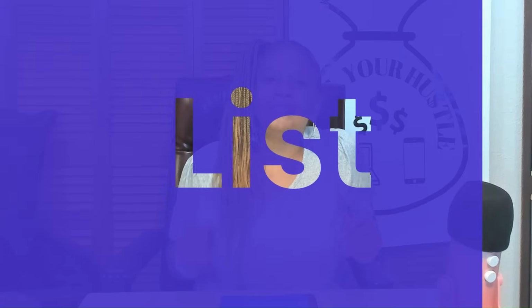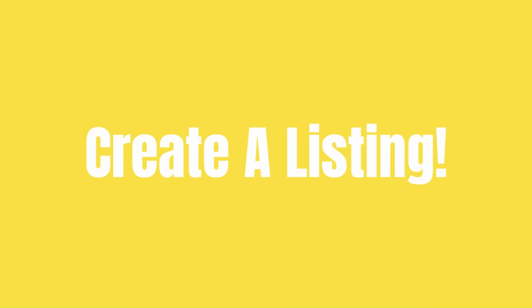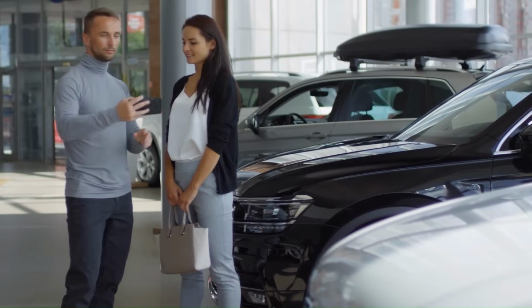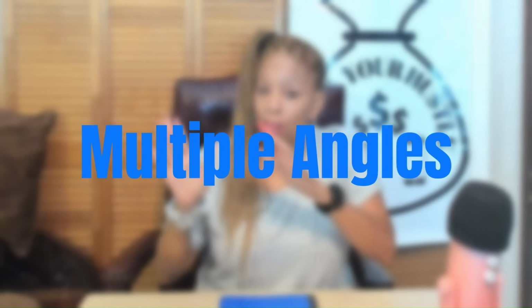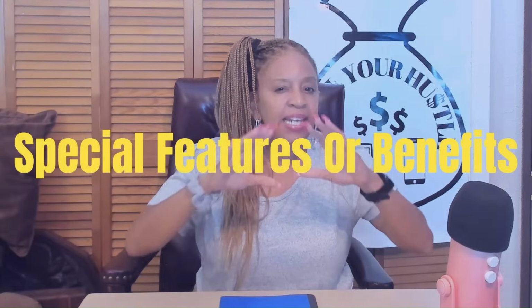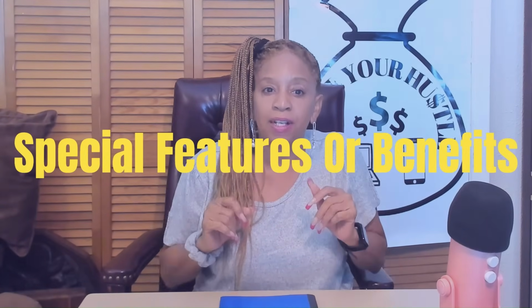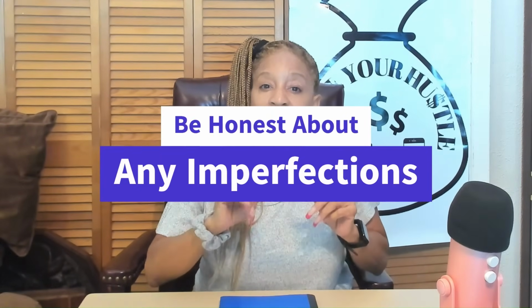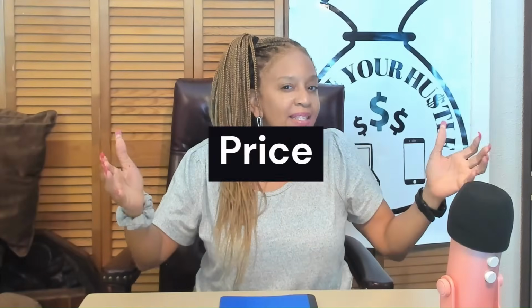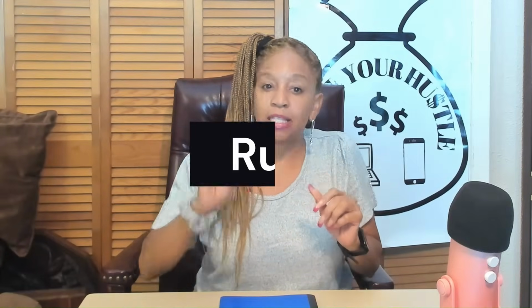Now it's time to list. Start by creating a listing. Clean your car. Take some snazzy, high-quality photos from multiple angles. Write a clear and detailed description highlighting any special features or benefits. Be honest about any imperfections to set accurate expectations. Set your price, availability, and some rules for your vehicle.